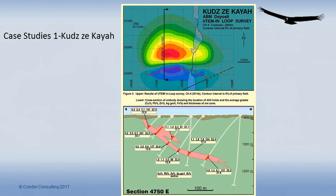Kudz Ze Kayah, I can pronounce that reasonably well. Very strong ground EM, certainly if it had been flown. I think it would have had a boomer of an anomaly associated with it. And again, this is down in the southern part of the Selwyn Basin.